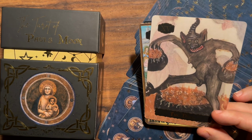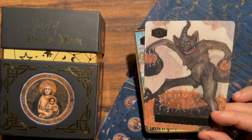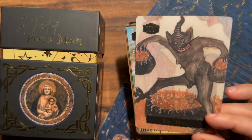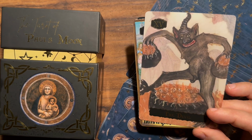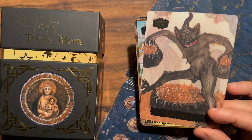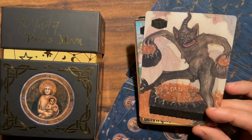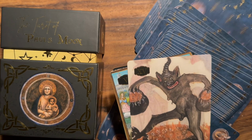It did take a little bit of time for me to get acquainted with it and for the deck and I to relate to each other or to connect, but we finally did. And it didn't take long either. We were able to connect pretty much on the second or third week. And now I just love it.